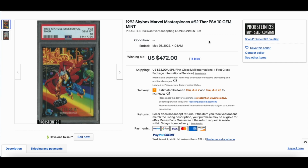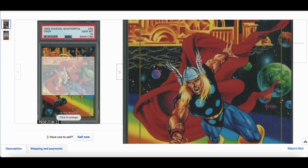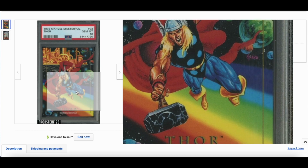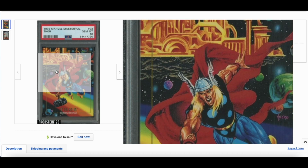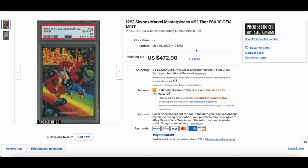In at number 2, 1992 Marvel Masterpieces of Thor in a PSA 10 slab. This is a sweet looking card and just a beautiful card, and one that I absolutely adore. Look at that. Just a beautiful card. This ends up at $472.